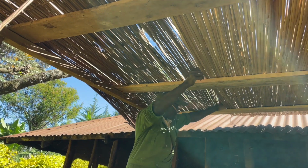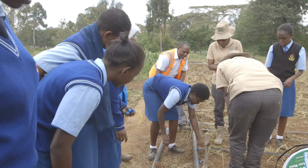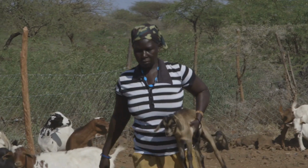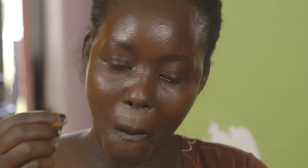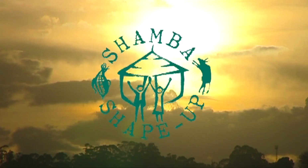We will see how farmers can benefit from our experts' advice while learning from each other in so many ways. Join us on these journeys and share in the farmers' experiences on the Shamba Shape Up Safari.